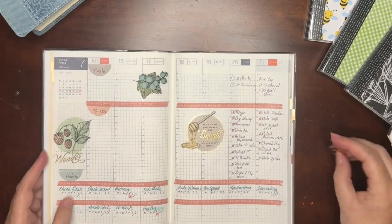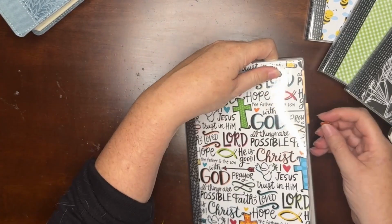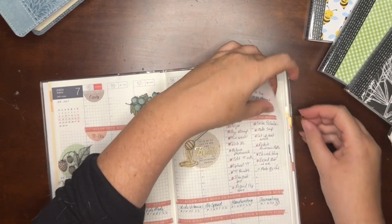Oh man, this popped off. Which one popped off? This one? I do have a problem with these popping off. I think they're super cute. That's why I got them.